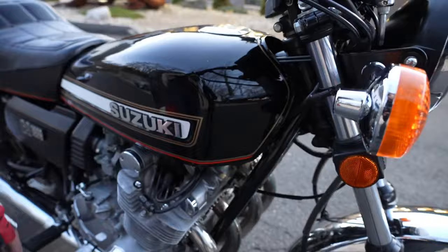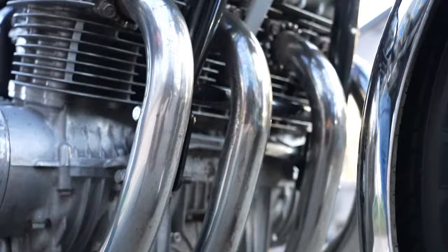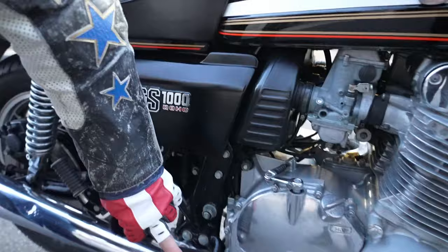Look at the chrome on the forks. There's no pitting at all. The forks are a 10. They're perfect. The exhaust system, originally factory exhaust, is in excellent condition. A little bit of patina on the chrome on the front here. The motor, engine cases, everything's super nice. No indication of any rubber wear. Look at this peg. It's like it just came out of the box, like it's NOS. Same thing with the lever and the passenger pegs.